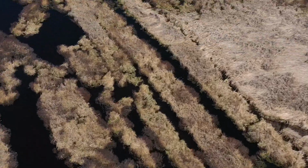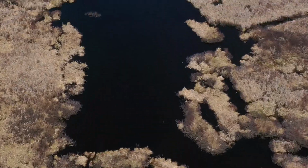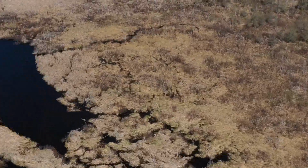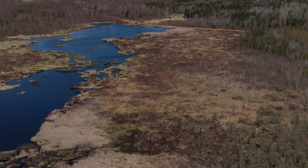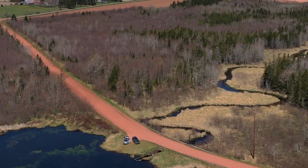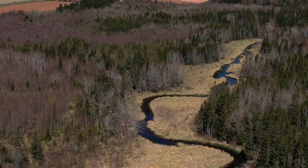And there's lots of beaver ponds and lots of swamps along the way. The river is just full of life. There's all sorts of birds nesting here, and we'll see in a few minutes some geese out on the water, and there's little baby geese with them, and very pretty.